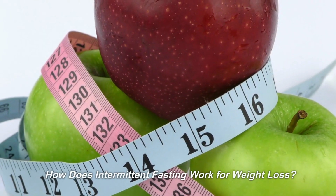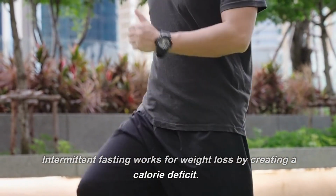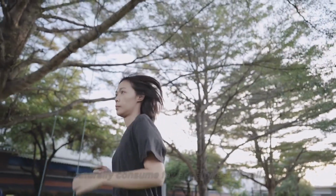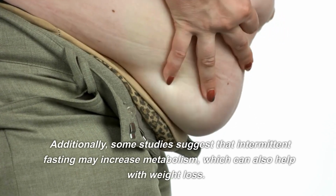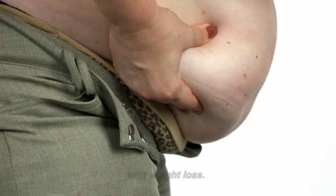How does intermittent fasting work for weight loss? Intermittent fasting works for weight loss by creating a calorie deficit. When you limit the hours during which you eat, you naturally consume fewer calories overall. This is because you have less time to eat, so you tend to eat less. Additionally, some studies suggest that intermittent fasting may increase metabolism, which can also help with weight loss.